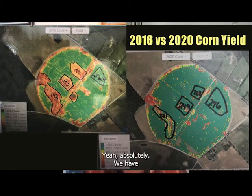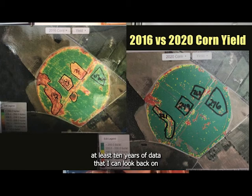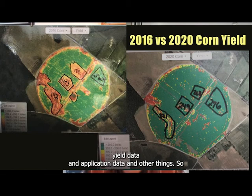Yeah, absolutely. Everything that we're doing is basically cloud-based now. So I've got at least 10 years of data that I can look back on and make decisions based on yield data and application data and other things. So that helps figure out which practices would be best for the farm.